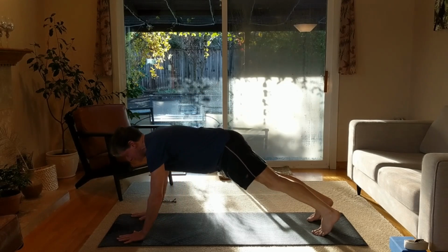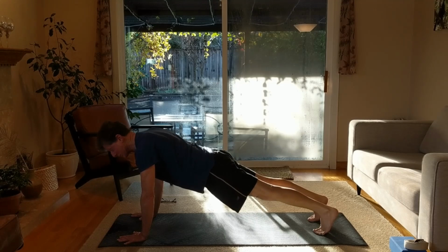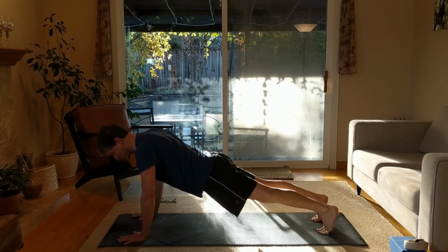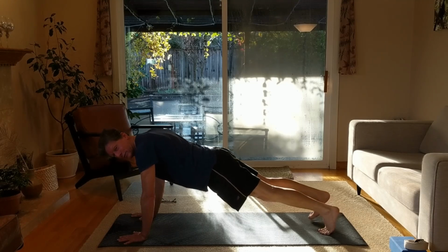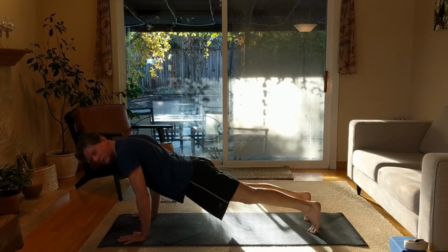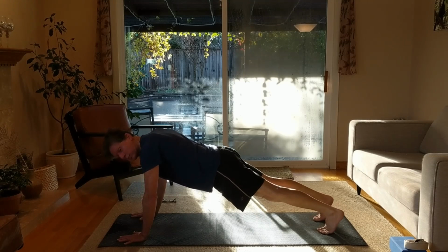Shirt keeps riding up. We're back in plank. Lift up between the shoulder blades. Try and keep the toes under the heels, shoulders over the wrists. So you never try and avoid bringing the shoulders forward of the wrists. That puts a little bit too much pressure on the wrists. So that's why I wiggle my toes back.